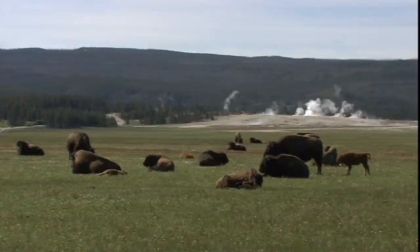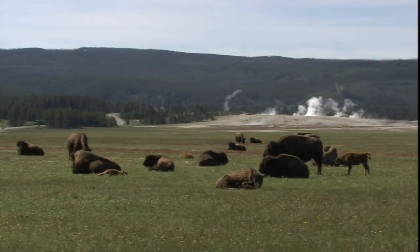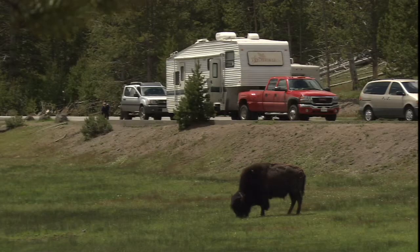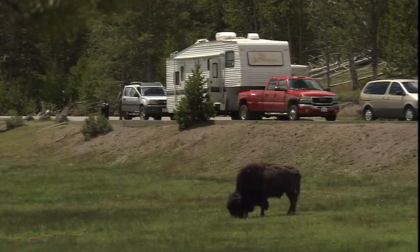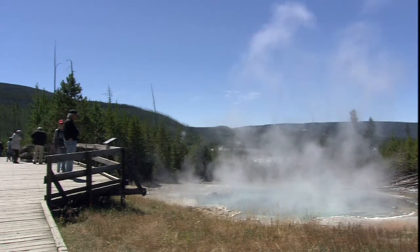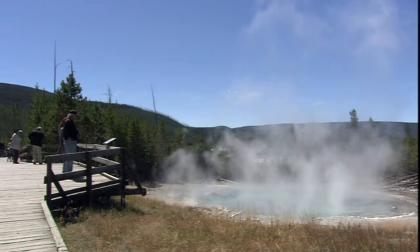I've been working in Yellowstone Park now for about 15 years, and what I love best about the park is that it never grows stale. There's always something new to learn about Yellowstone. There's no way to learn everything that's here, but even in an area that you know well, each time you come back to that area, it's changed. And so Yellowstone is a constant learning experience. It's always an exciting place to be.